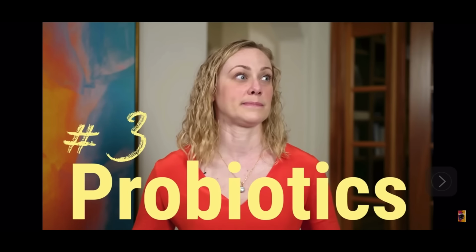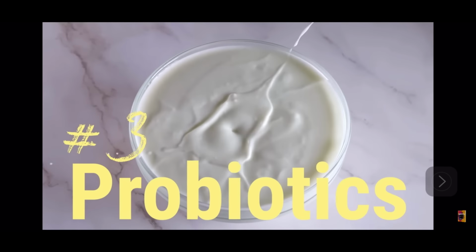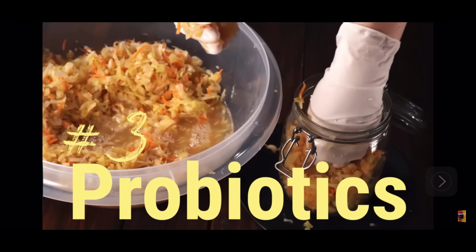Third, and honestly the most surprising to me, is to take probiotics. I know. These can easily be found in things like yogurt, kombucha, sauerkraut, pickles, kimchi, many other foods. Because our vagus nerve connects to our intestines and stomach, remember earlier I said how it aids in digestion, or it's part of that process? Having good gut bacteria helps trigger our vagus nerve and helps us feel better.